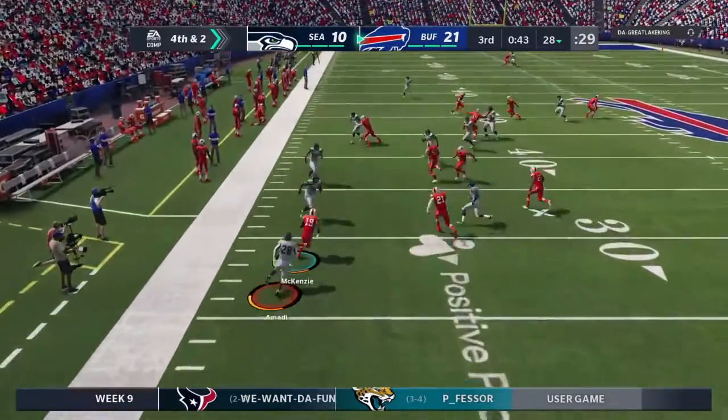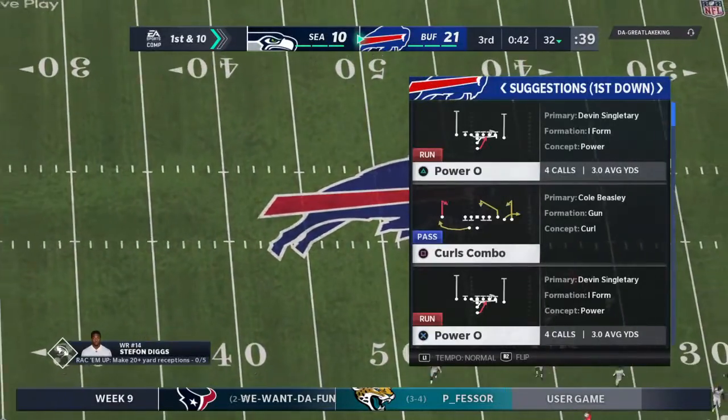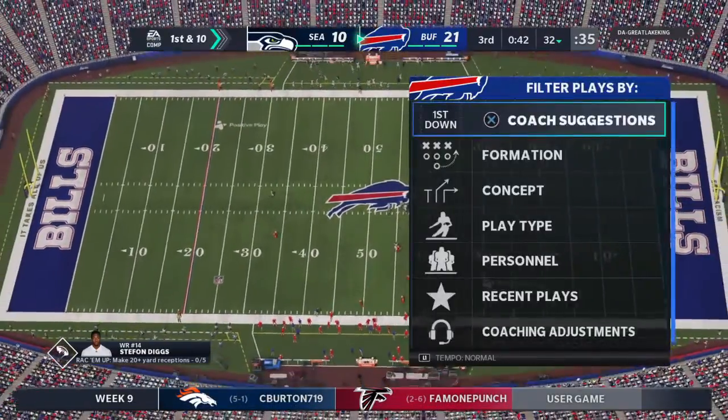To return is McKenzie. A nice return that time of about 14 yards. And the offense will take over with a new set of downs.